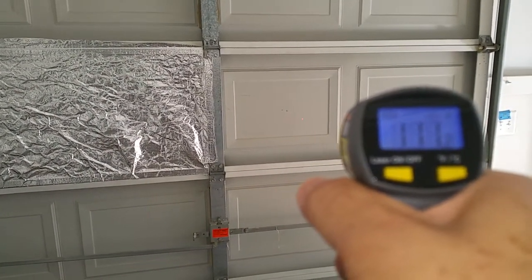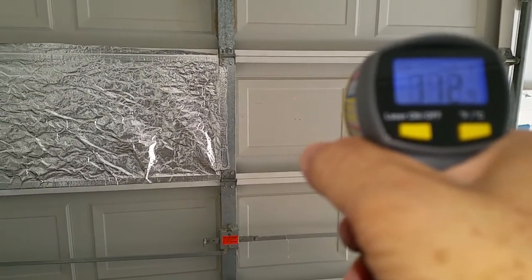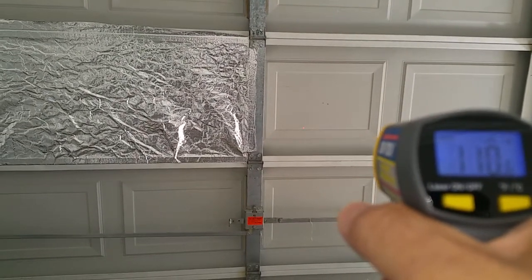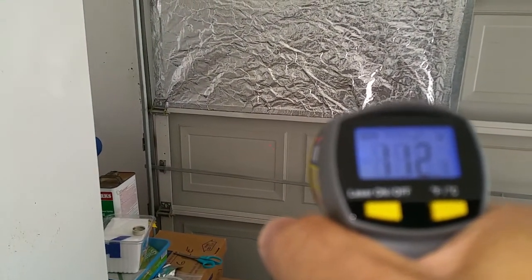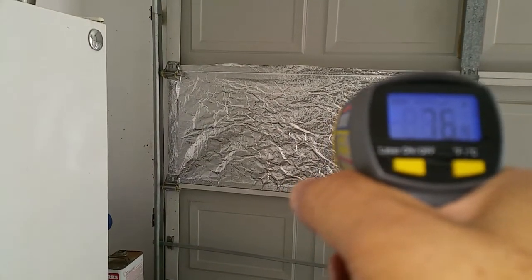Boom! 110, 111 degrees. Now there's no shade or anything on the other side of that foil part. That is just both identical getting the sun. 111 degrees. 112 degrees. Back to 76.